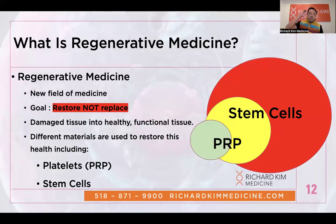If you can see the different circles there, the interconnecting circles, this is how we decide what's PRP and what's stem cell worthy. The small green and yellow circles are small and medium-sized problems. And then, of course, yellow and red going into medium and then large. So PRP is great for the earlier and smaller problems, but stem cells are for when the severity, when the area of interest becomes larger.